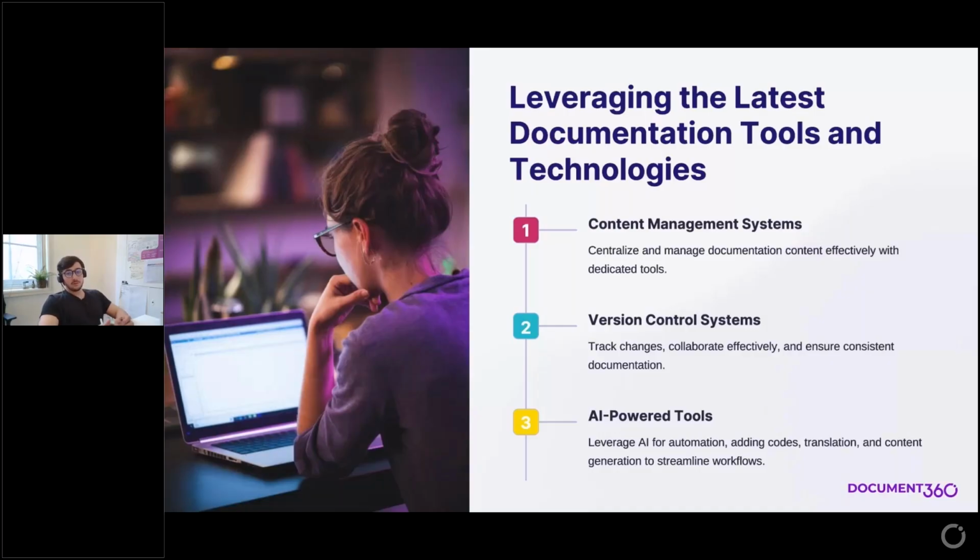But in 2025, version control simply isn't enough. AI-powered features are transforming how documentation is created, updated, and maintained. And AI can automatically enhance content quality. It can adjust the tone. It can summarize lengthy articles, suggest metadata for SEO, and even auto-generate FAQs or charts based on content trends.